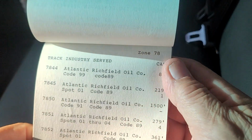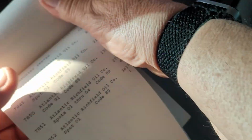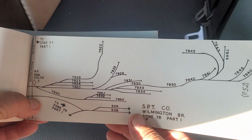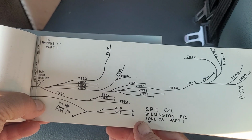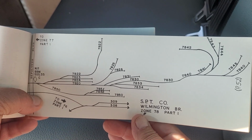Hey, last part of Zone 78. Based on the way these tracks are, I'm guessing this is down by the ocean front, and these are going around piers. But don't quote me on that, because I haven't been down to this area in 30 years. Not an area I frequent.